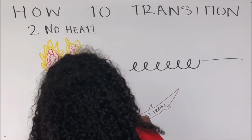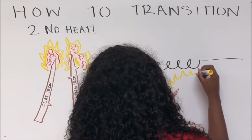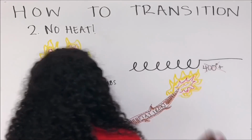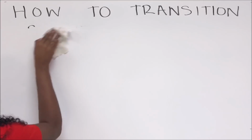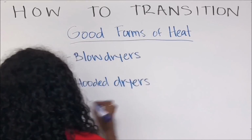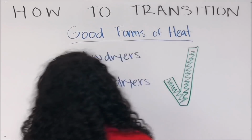Now, everyone's hair is different, so what might be damaging to one person's hair texture may not be damaging to another. But even with that in mind, once you start getting to upwards of about 400 plus degrees, you're entering into some pretty dangerous territory. So it's best to cut out all heat that's coming from your flat irons, curling irons, and hot combs. But on the other hand, there are good forms of heat, and that would include blow dryers if they're set to a cool, low temperature and not too close to your hair, hooded dryers, and diffusers.